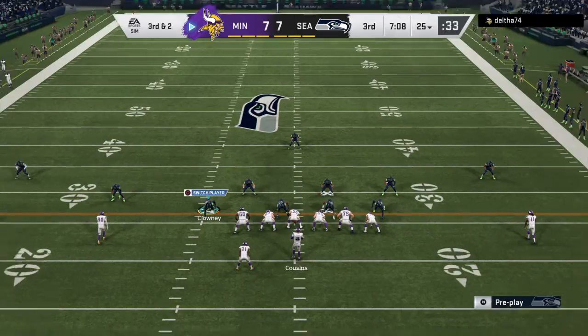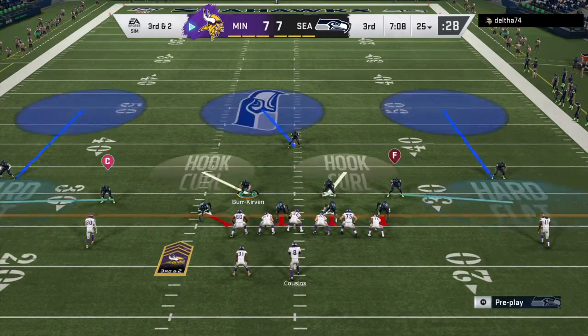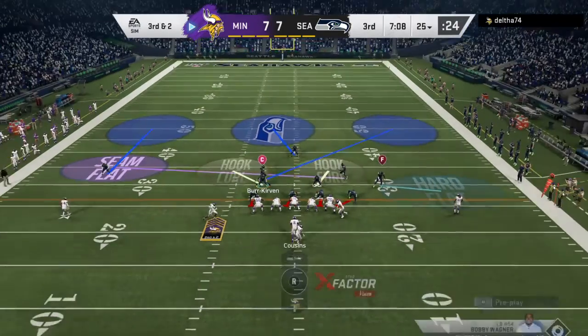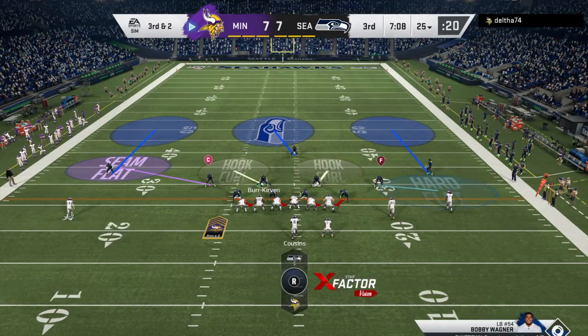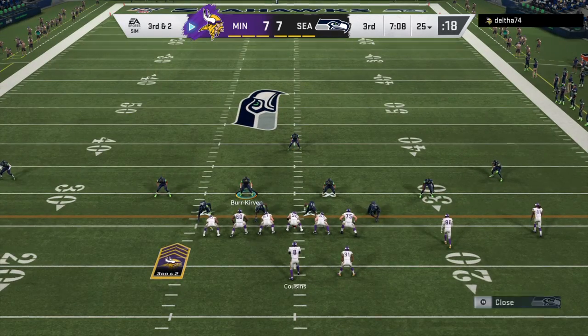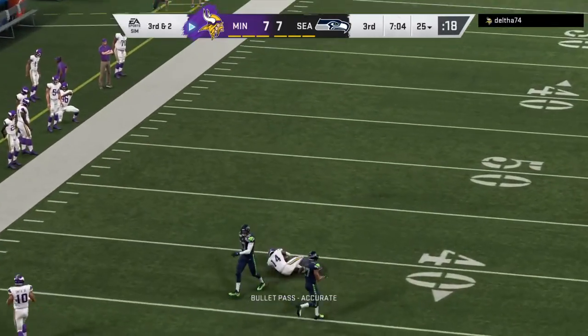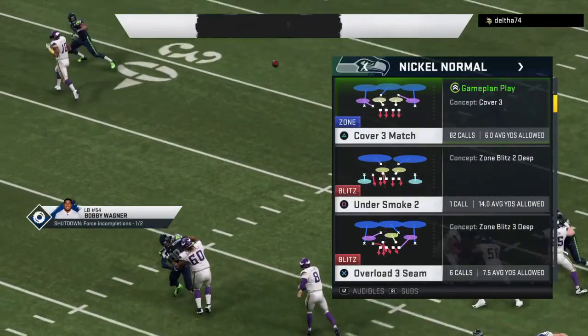After the incompletion, here now, 3rd and 2. Guys, game situation. Let's go. Rush in. From the shotgun, it's Cousins, and he's able to find Diggs. 12 yards there, first down Vikings.